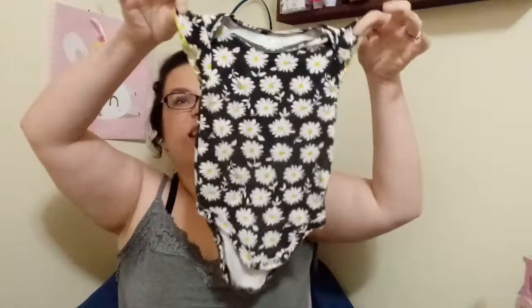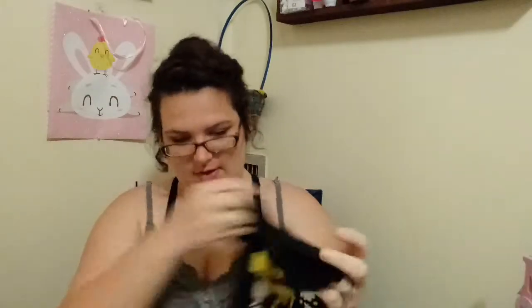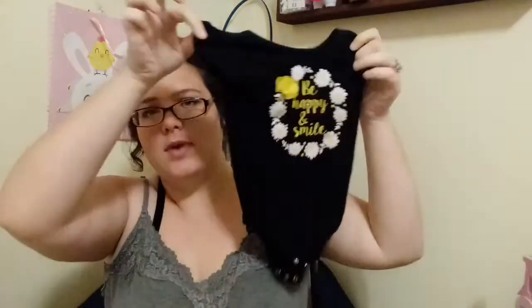And this other set is a four-piece set. It's adorable. I'm hoping she fits it. Let's see. It is by the brand Baby Starters, 12-month. Daisies. I'm hoping it fits. She's a big baby, so be happy and smile. You can actually wear this 3 different ways. That bright yellow and the little skirt is very cute.